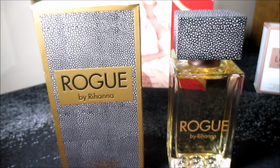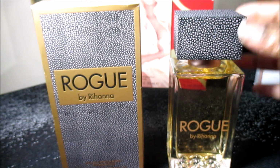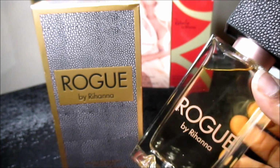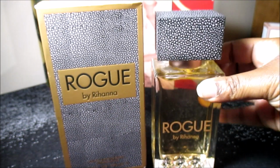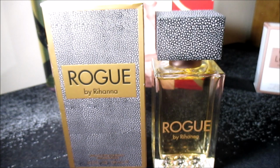The reason it is close to last place is because I feel like this particular scent is polarizing. I feel like people will either love this scent or hate this scent. When I first smelled it, it was not love at first smell. When I first smelled this fragrance, I sprayed it on the box. All I could smell was the suede note, which is a very leathery smell.